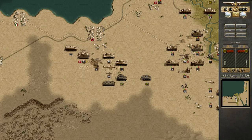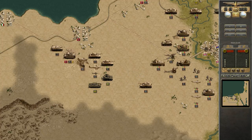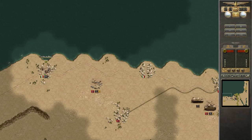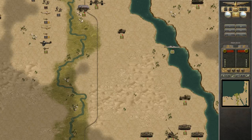Wow, that was actually pretty good for him. He got a decent kill there. Okay, so nothing bad happened with the infantry unit that I sent into Cairo, so we're not doing bad. Still trying to get rid of that bishop, which it looks like we will. Yep, there we go. Ugh. That artillery is really nasty.